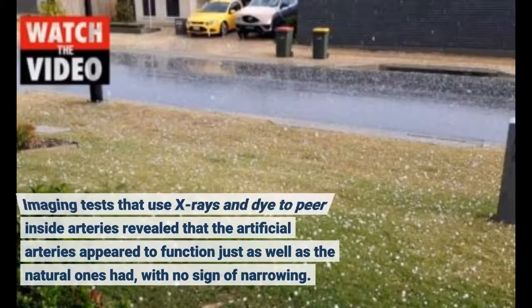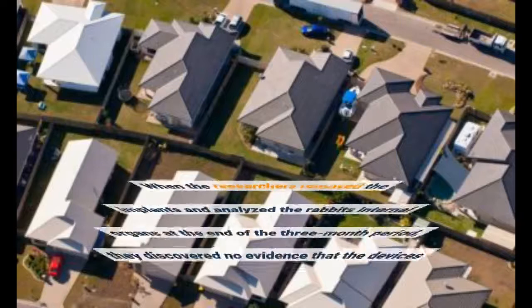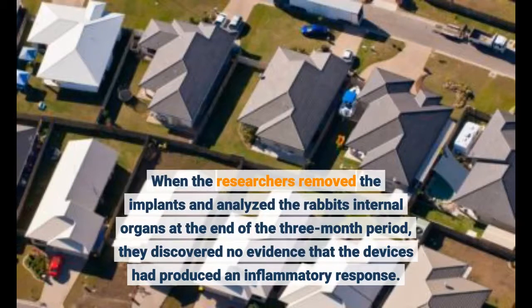Imaging tests that use X-rays and dye to peer inside arteries revealed that the artificial arteries appeared to function just as well as the natural ones had, with no sign of narrowing. When the researchers removed the implants and analyzed the rabbits' internal organs at the end of the 3-month period, they discovered no evidence that the devices had produced an inflammatory response.